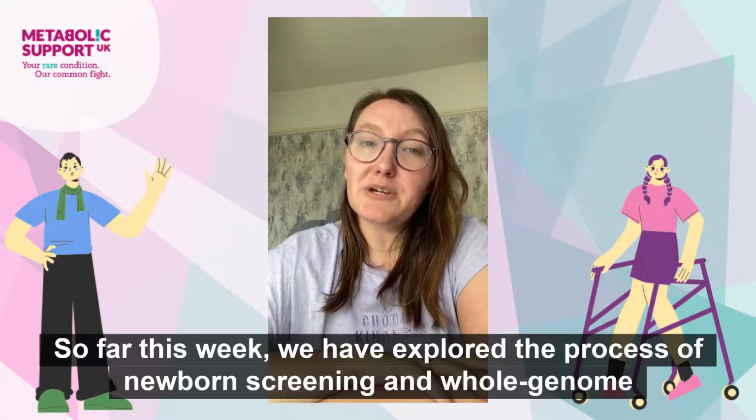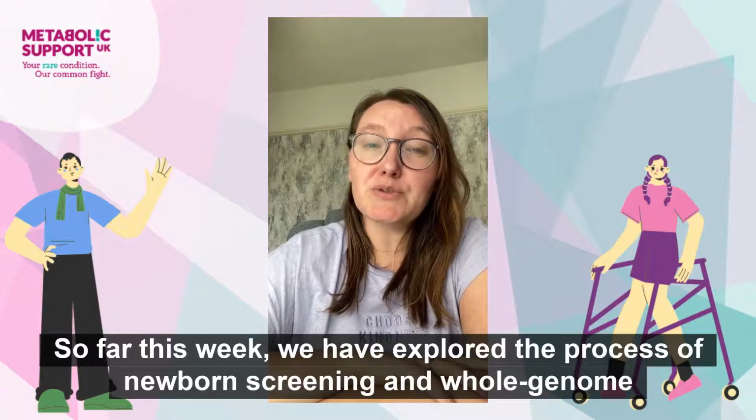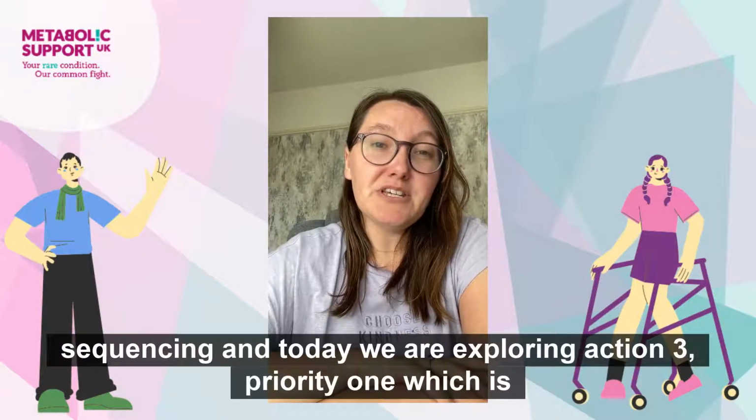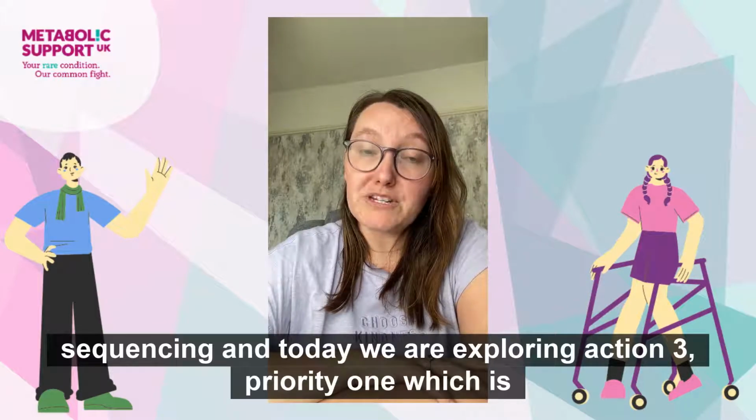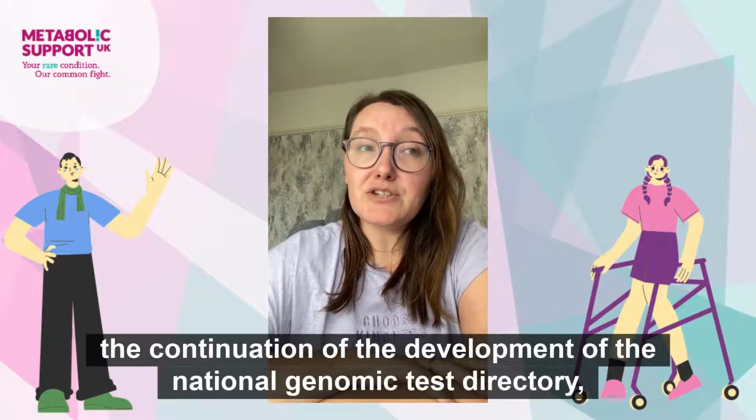So far this week we have explored the process of newborn screening and whole genome sequencing. And today we are exploring Action 3, Priority 1, which is the continuation of the development of the National Genomics Test Directory.